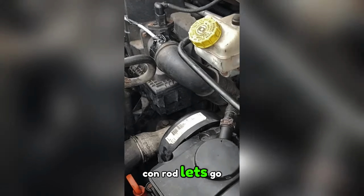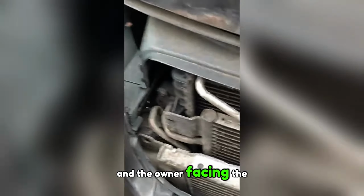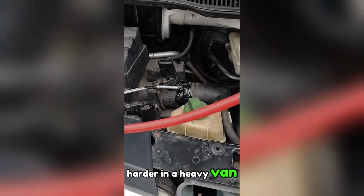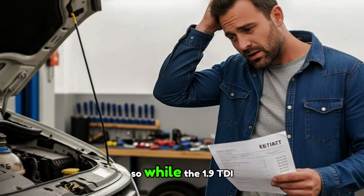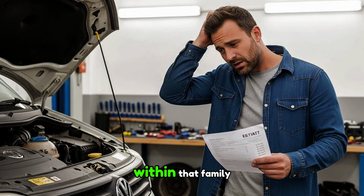When a conrod lets go, it usually punches straight through the engine block, leaving the van undrivable and the owner facing the cost of a replacement engine. These engines are less powerful and often forced to work harder in a heavy van, such as the T5, exaggerating wear. So while the 1.9 TDI is often seen as safe, choosing the wrong engine code within that family can lead to serious trouble.